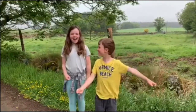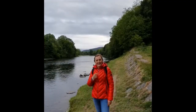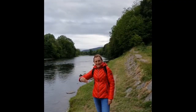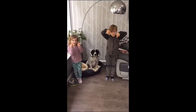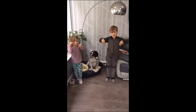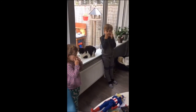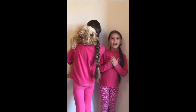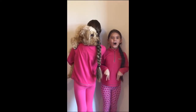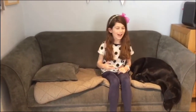I spy a Highland cow. I spy a fish. Dog. Dog. Cat. I spy my pet dog, Faye. I spy a dog.